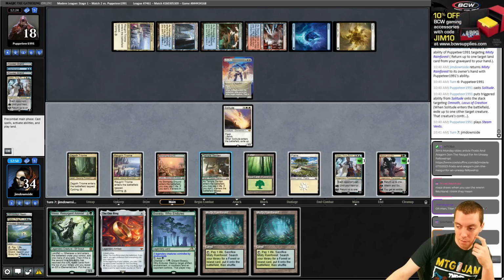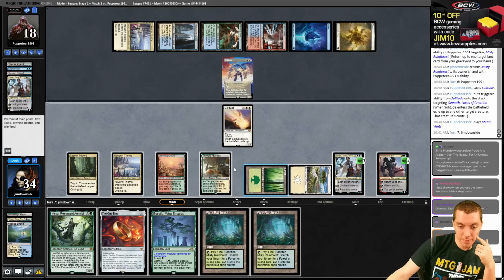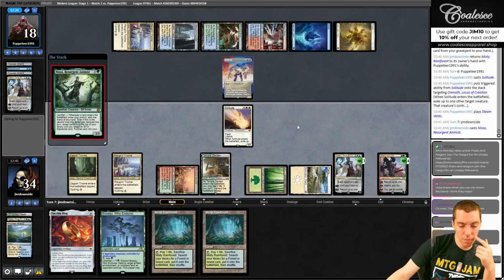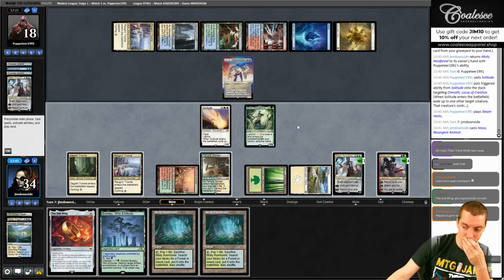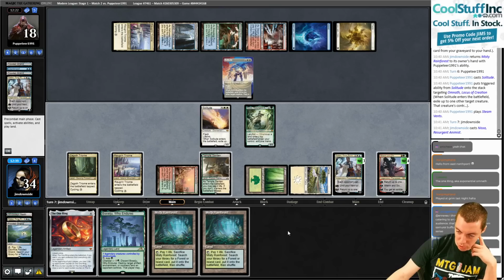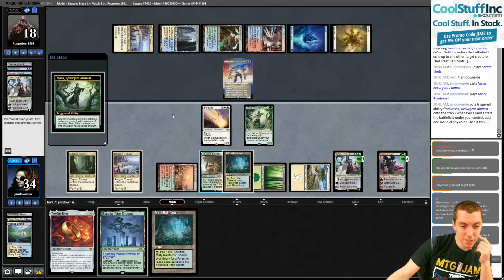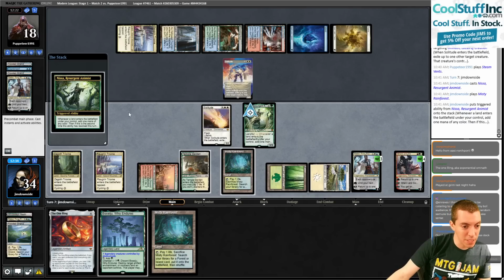From East Northport, what's up? Play Nissa. We get mana here too. Played at Grim last night? Sweet. I haven't been to Grim in a while. I don't play much local Magic anymore. When you do Magic full time, you usually want to go do something else when it's time for my time off.